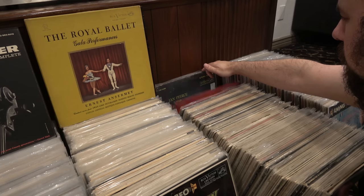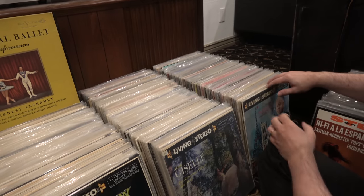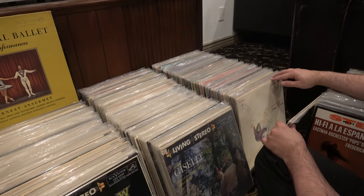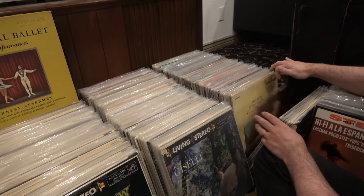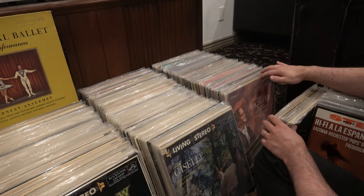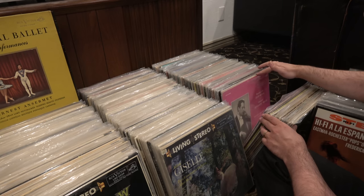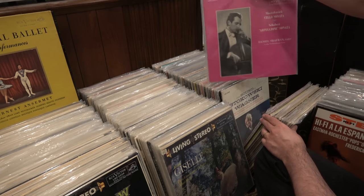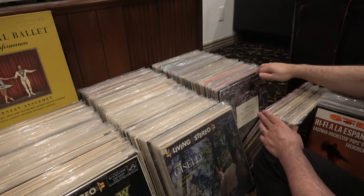And we're getting into the lesser titles. I'll kind of show you. I'm going to skim through this real quick. A couple of keys in this later Living Stereo stuff. But this is when you started to get into one of the best of the later Living Stereo titles, value-wise.